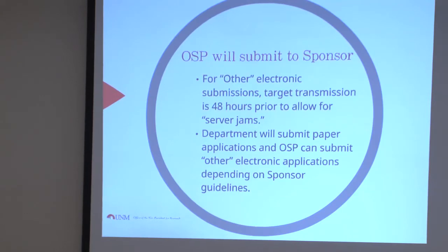So I mentioned earlier that SF 424 piece, that submits directly through the grants.gov portal. So NIH is an example. Some of the other federal agencies we submit through the 424 as well. And we have more details on that. We can give you direction with that. For other electronic submissions, we need to have a 48-hour prior to allow for any issues.